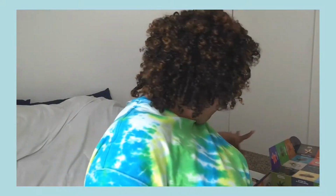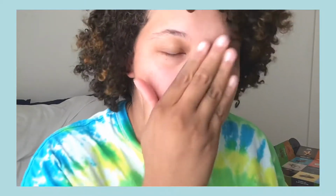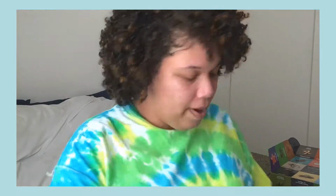Matter of fact, while we doing this, let's just do some foundation swatches so I can get rid of what really doesn't match me. First, we're going to put on some primer. Because as you can see, I have problem skin, so I normally try to go for a more coverage foundation. So we have our primer on. All right.